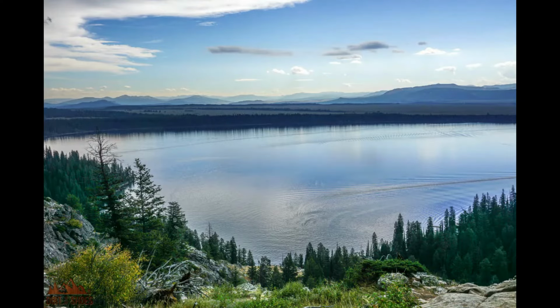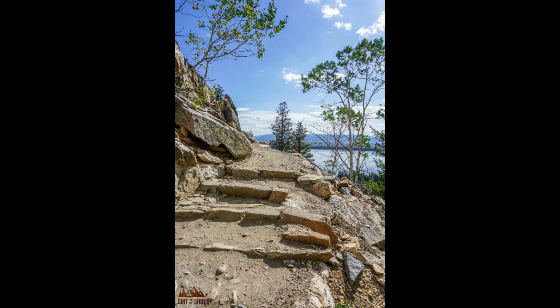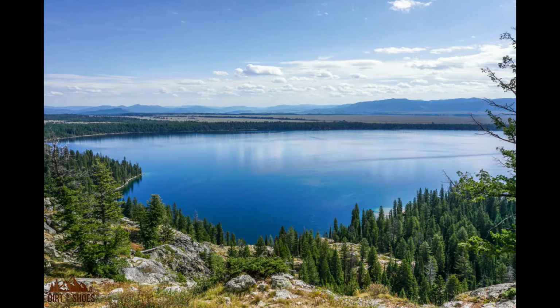The entire trail to Inspiration Point is a little over 2 miles round trip if you take the shuttle boat. So it's really only an additional half a mile beyond Hidden Falls. So you're going 1 mile in to get to Inspiration Point and Hidden Falls, and then 1 mile back out to get back to the shuttle boat pickup. So it's still a really nice short hike.